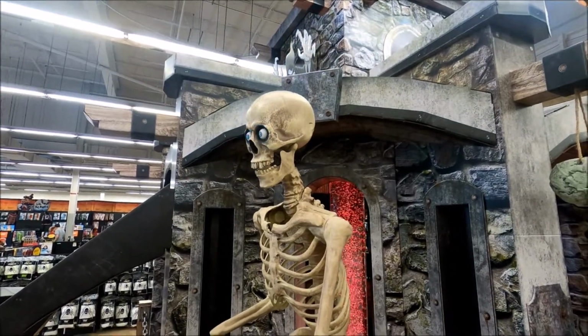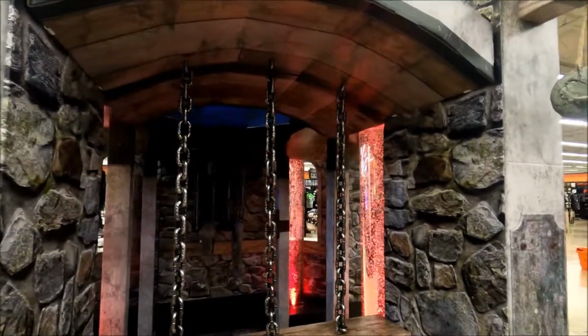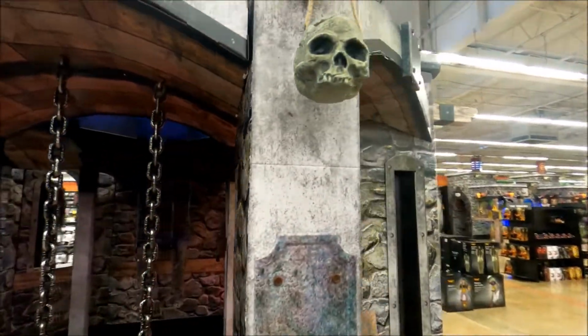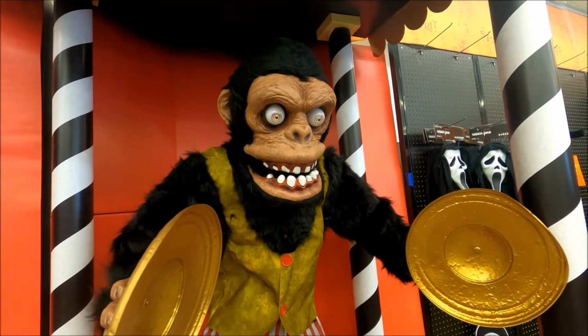Now, I'm not sure if there was supposed to be more animatronics set up in some of these open slots at the display or not. It could just be that they didn't have everything in and just didn't get everything set up.